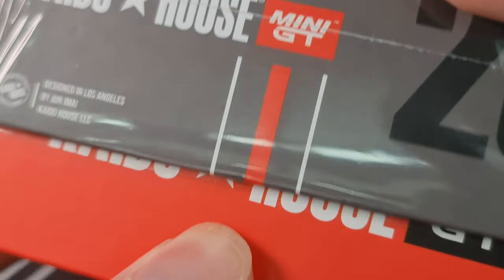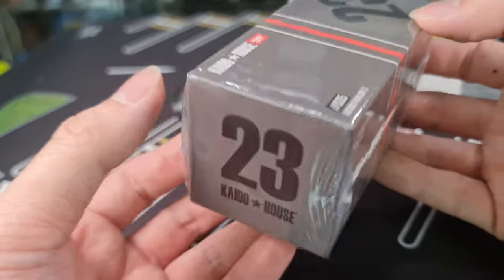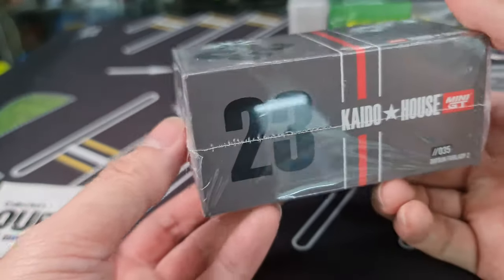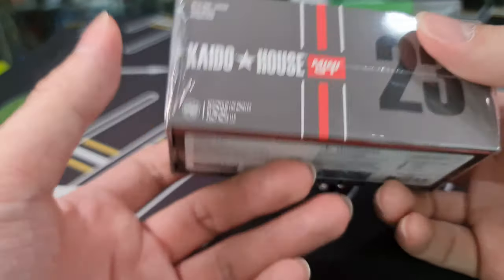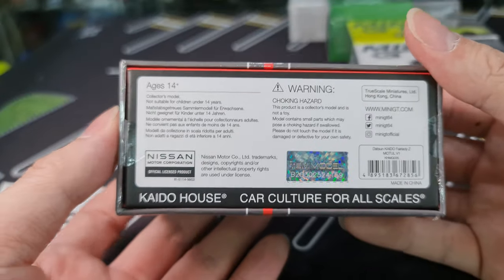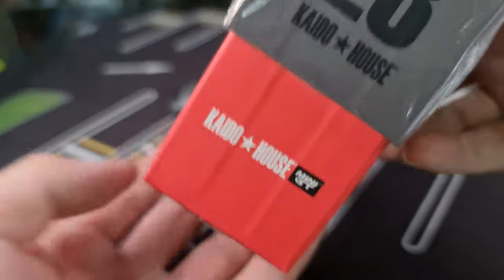Let's go for the chase version as well. Packaging wise, they are basically exactly the same. You know what, I didn't show you the packaging, right? I just went straight for it. So again, new design, number 23. No sign of the car on the box. Underneath is basically pretty straightforward. So the packaging, it's a new design.